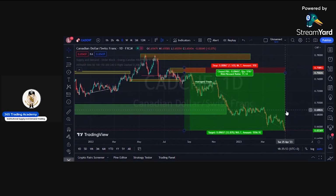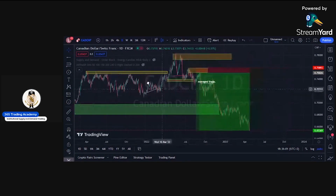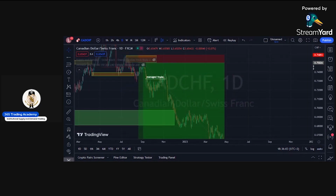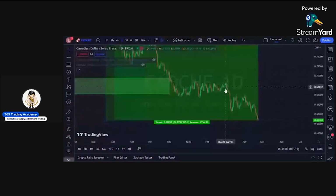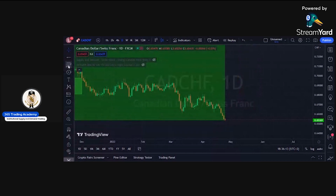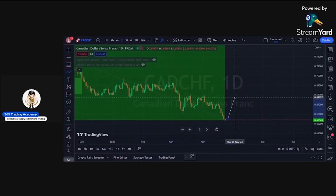You can count the many supplies along the way. This was the first big break here. Once this green zone was taken out, it was just beautiful. I think right now we're at a 1:11 for trade one. If you have multiple sell entries along the way as price gives you valid supplies, this is what you're looking at on the daily time frame. If we were to go low, this would be my expectation. This would be nice if we're to go low. But I do believe now might be a good time to close.